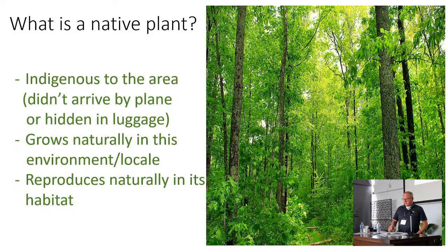Just because you see something everywhere, remember, that doesn't make it native. Purple leaf sand cherries aren't native. Stelladora daylilies aren't native. Carl Foresters aren't native. Spreading junipers aren't native, right? And I've heard that before: oh, that must be native because I see them everywhere. It's not. Trust me, it's not.